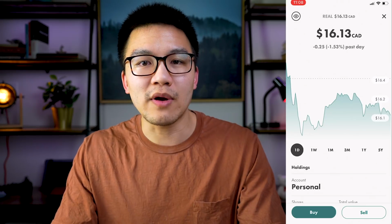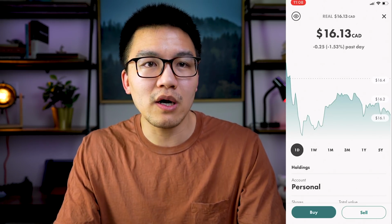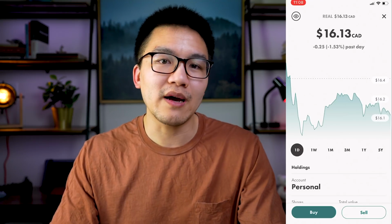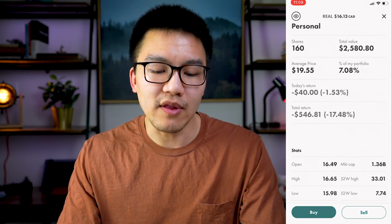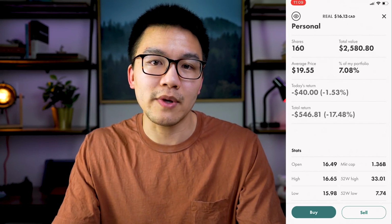However, I wouldn't be surprised if the stock sold off back to the $12 and $13 level where it was pre-pandemic. And I think that there's good support there, and if the stock does drop there, I do believe that insiders will be buying like they've been buying right now. My position in this company is around $2,500, and I've lost around 17.5% since starting to invest in this company.